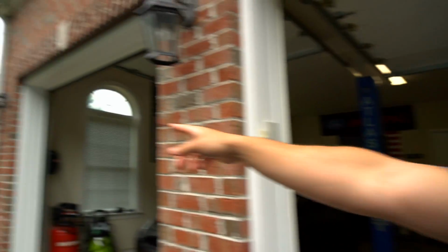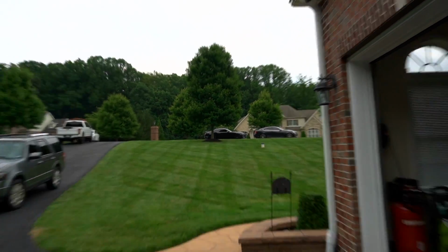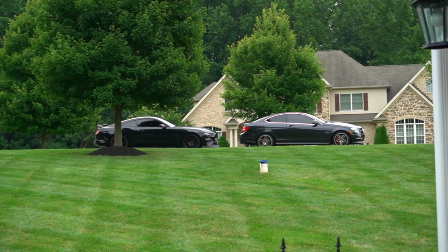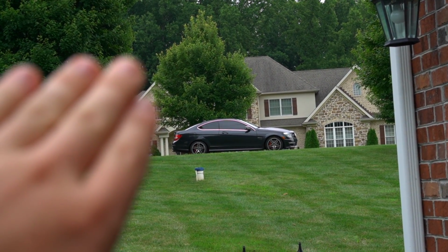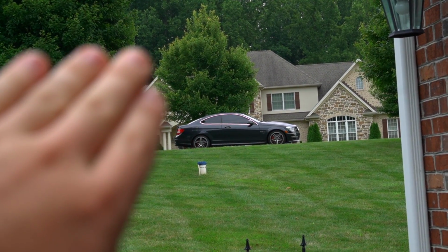Because look, just get a little zoom in over there, Ben. You see that black car? You see how it looks pretty stock. What are you doing with that hand? Yeah, that's a good looking car right there.